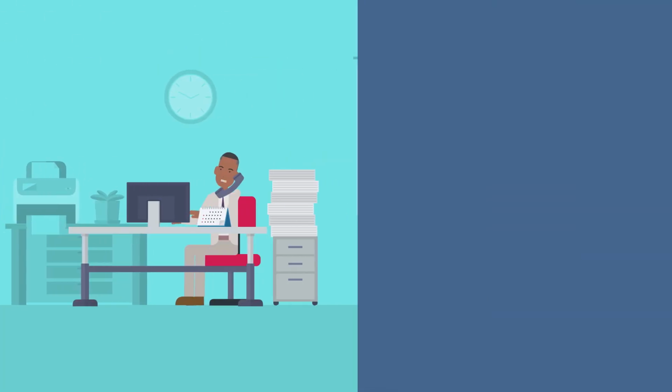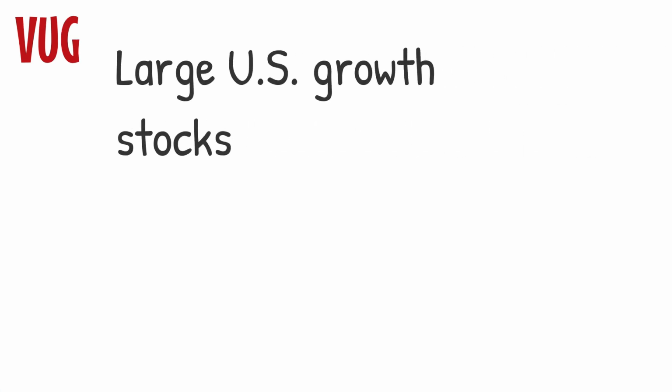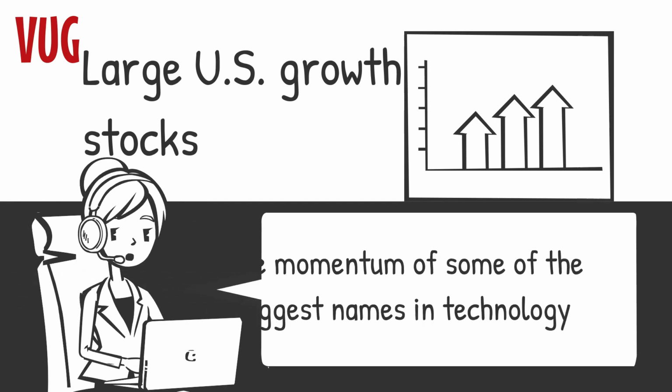Now, let's move on to VUG, the Vanguard Growth ETF, which offers a unique mix of broad market exposure and high growth potential. VUG tracks a diversified index of large U.S. growth stocks and is particularly appealing for investors looking to capture the momentum of some of the biggest names in technology.